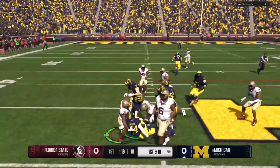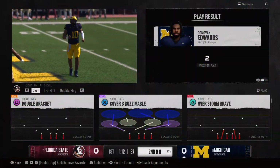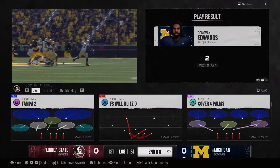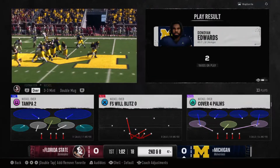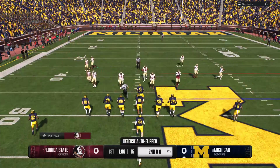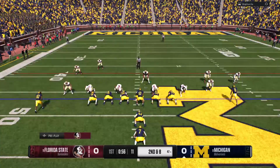Awesome execution on a critical down. And the defense doing a great job committing to the run. When you commit to the run like this, obviously you can give up some plays in the passing game, but you got to stop the run first. Picked up 2 yards on that last one. They need 8 on 2nd down.